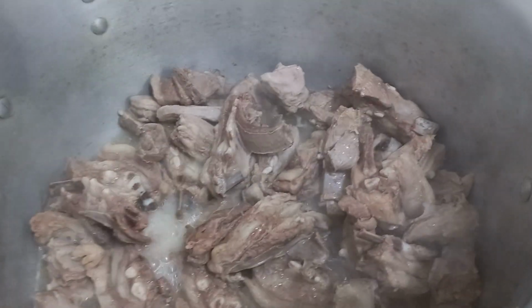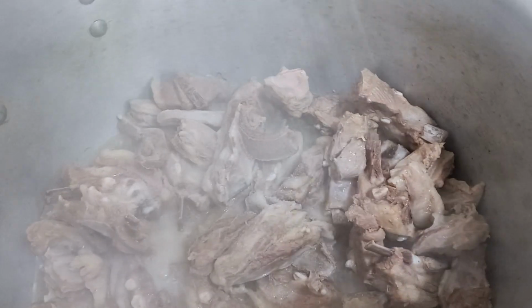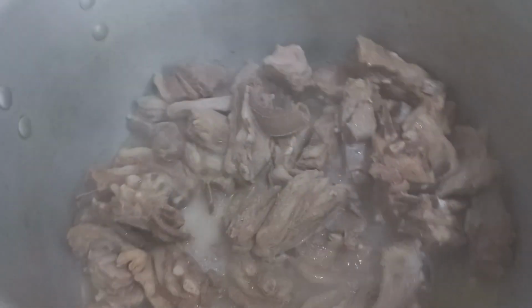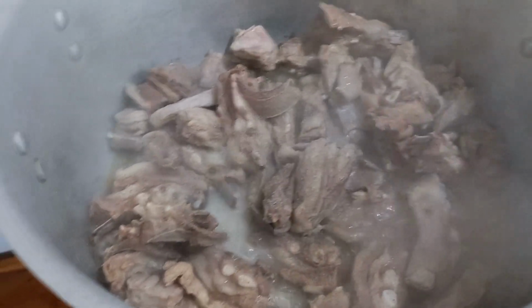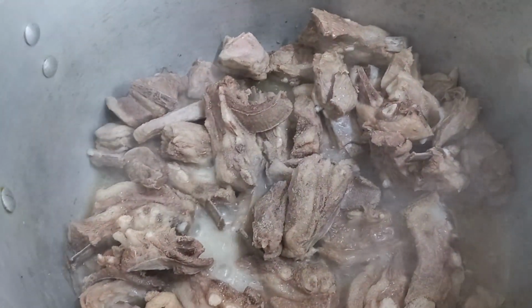Okay, guys, I'm going to add a bit of salt on our lamb. Cooking nicely. Okay, a bit of salt and a bit of white pepper. There. Try to record at the same time you're cooking, it's difficult. Okay, there you go, guys. Our lamb, it's gonna fry soon.